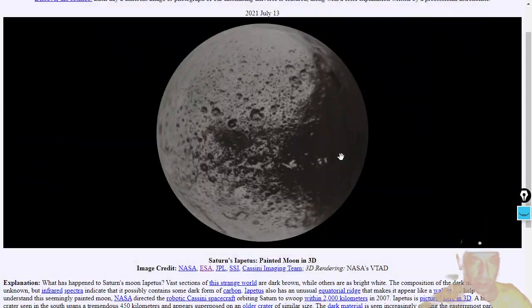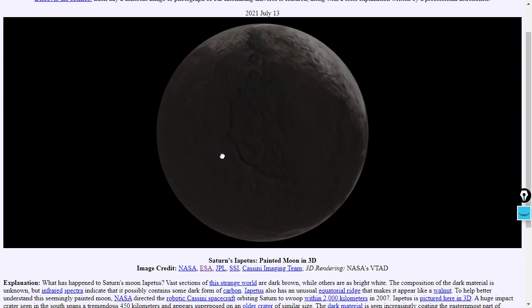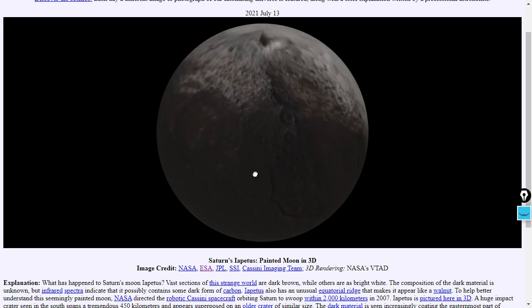So, Saturn's moon Iapetus is a strange moon. It has an equatorial ridge, which makes it, quote, resemble a walnut. I don't see how it resembles a walnut, but it also has this dark material, which is believed to be sublimated icy dirt, and causes it to have this painted-like appearance, where a large portion of it is dark and a large portion of it is light.